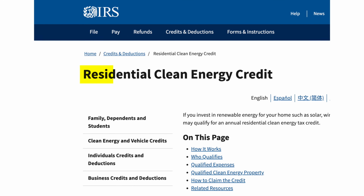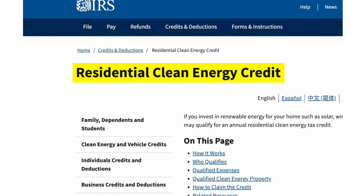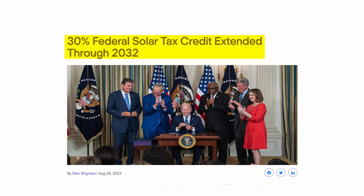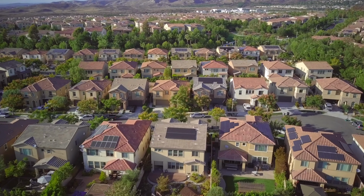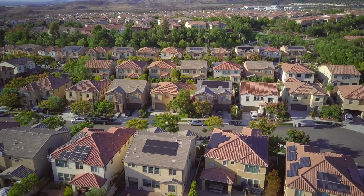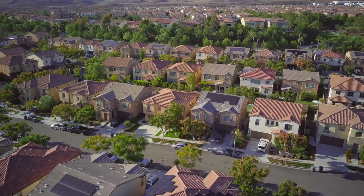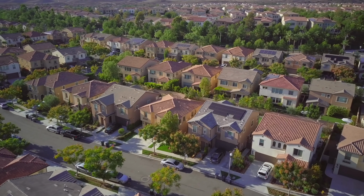Now, one of the largest benefits of purchasing solar under the ownership model is going to be tax credits. At this time in 2024 and through 2032, United States homeowners will be eligible for a 30% solar federal tax credit, meaning as long as you're the homeowner and you have a tax liability over the 5-year period that exceeds 30% of the total cost of your solar system, you can save that much more money on the system.